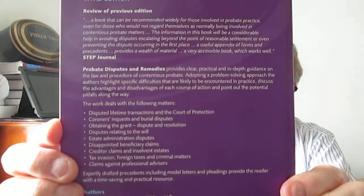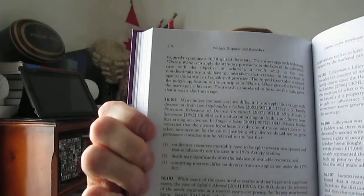You can see on the back of the book there's a lot of information and the names of the people involved. The book itself runs to 300 pages. There's a good index at the back, very much standard for Jordan's. Some useful information at the back concerning various samples involving disputes. You do have paragraph numbering, which I find very helpful to find things quite quickly. There are lots of examples.